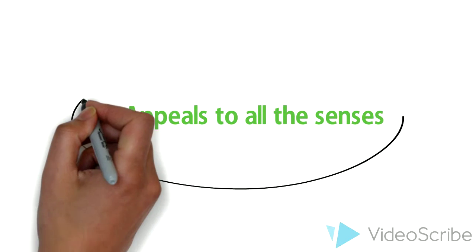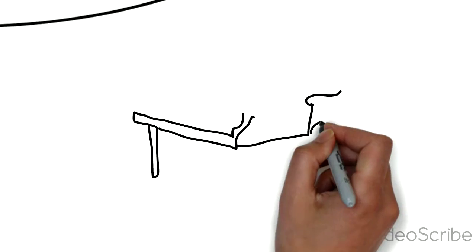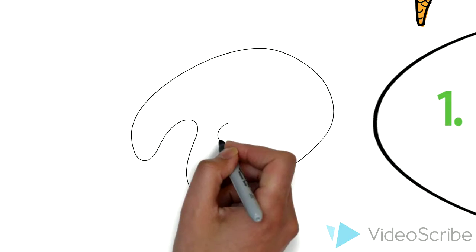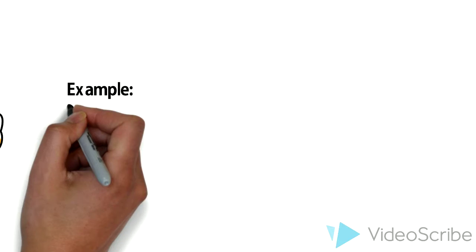Good descriptive writing includes many vivid sensory details that paint a picture and appeal to all the reader's senses of sight, hearing, touch, smell, and taste when appropriate. Descriptive writing may also paint a picture of the feelings the person, place, or thing invokes in the writer.